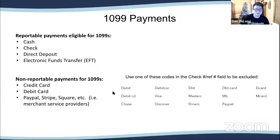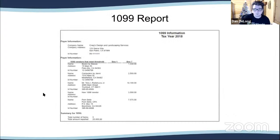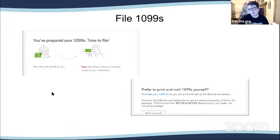So here's a list of all of the reportable payments that are eligible for the 1099. So cash, check, direct deposit, and EFT transfer. The non-reportable payments are credit card, debit card, PayPal, Stripe. The way those things get excluded is the codes that are used in the check number or reference field, and there's all the iterations of what would actually be classified as one of those non-reportable payments, and we've included the link there for excluding those payments as well in the handouts. So you'll have a 1099 report that's going to be able to be created. It will give you the listing of what would actually be shown, in desktop as well as online.